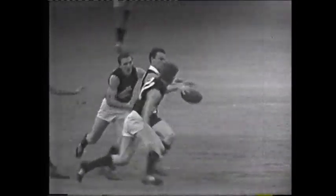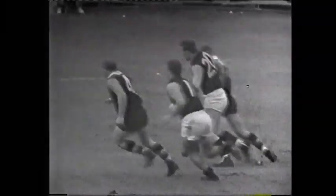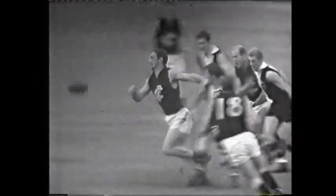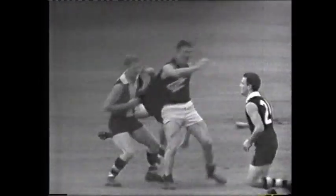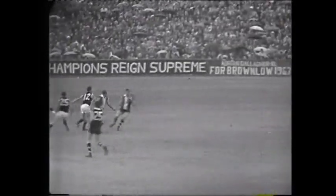Clever play by Kevin Roberts. A tap across there is straight to Jimmy Reid. Jimmy Reid shakes off Lloyd and kicks the ball to the half-forward line. Reid coming into the play now. Can't pick it up. It was King. Ball to the half-forward line. No mark here. Carlton coming forward again.